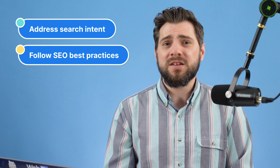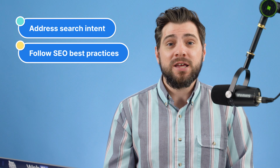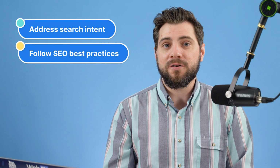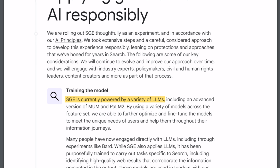The baseline for appearing in any AI results is addressing search intent and generally sticking to SEO best practices, like creating original content, following EEAT guidelines, etc. Another important factor to consider for AI is readability, and I'm actually referring to AI tools reading your content. We know that SGE uses more than one large language model to power its responses, including Gemini. So you want to make sure that the major LLMs can pull the main points from your content.